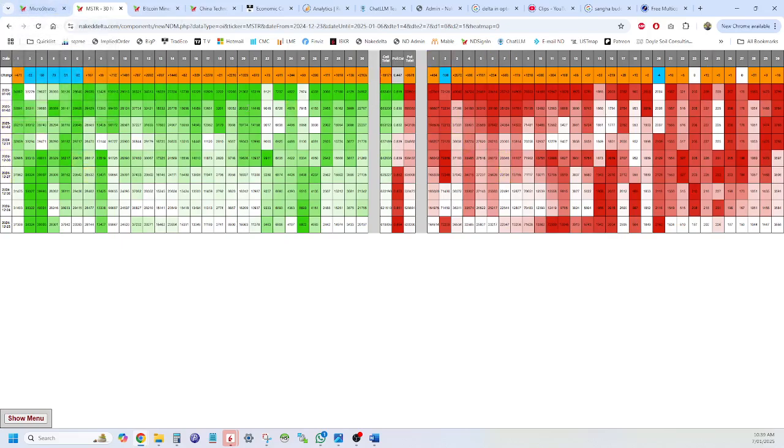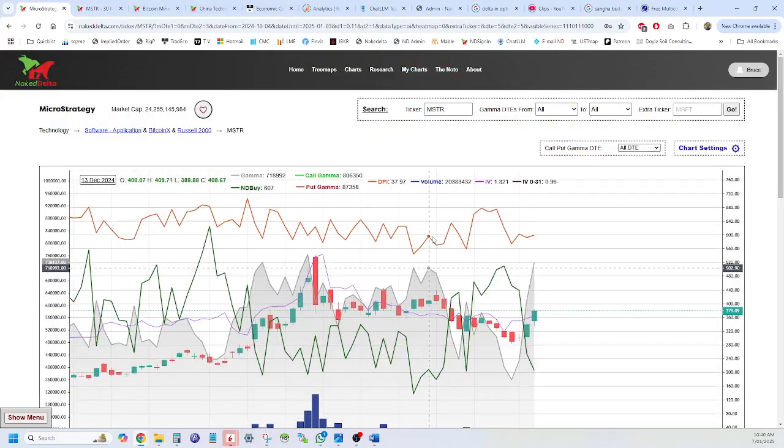So MSTR, we've gone GBTC, we've got continued long. IBIT, we had neutral, still looking neutral at it. GBTC looks, MSTR looks long to me, and so it's continued. I don't think there was anything to see really in MSTR. Let's just have a look and see if there's anything dodgy in any of this stuff.